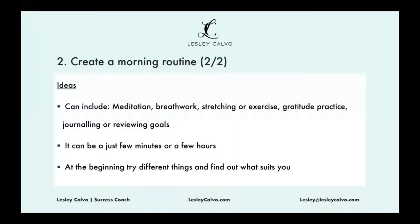Another thing you can do is use a journal prompt. So you can ask yourself, okay, what do you want to have achieved? What goals do you want to have had by in a year's time? How will you feel? What will you sound like? What will you look like? That could be a journal prompt.